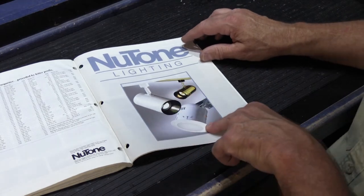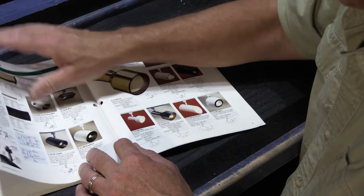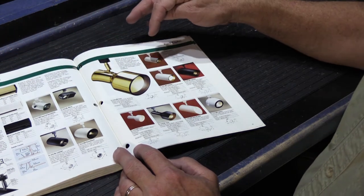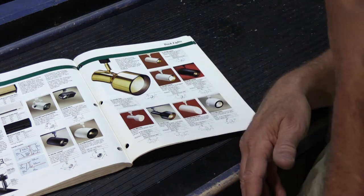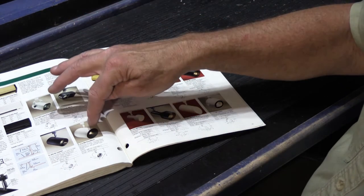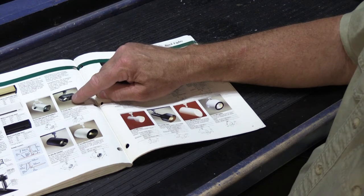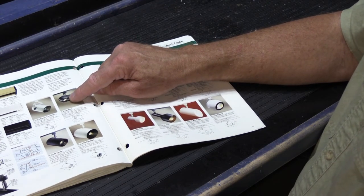Here we have track lighting, and NuTone used to make recess lighting. So here we have, yep, that's the right page. Here we have low profile track lighting. And this is actually a more modern catalog than if you went 10 or 12 years before this. NuTone made track lighting for a really long time. These are more modern designed fixtures. These are low voltage fixtures. The micro here, the TL216, these are low voltage with the MR16 halogen bulbs in them.